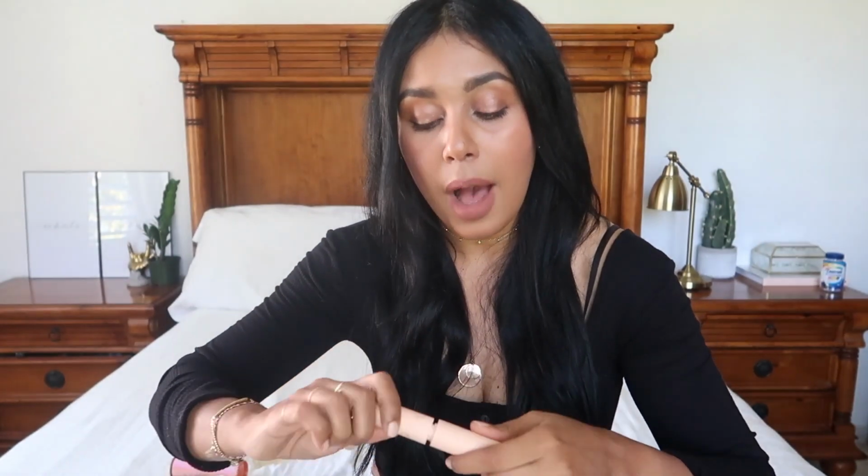I'm kind of thinking of getting lash extensions, but we'll see. Either way, I really love how this mascara works. Now, oddly enough, I can only use it on my top lashes. I cannot use it on my lower ones, and I'm going to explain to you very briefly why.